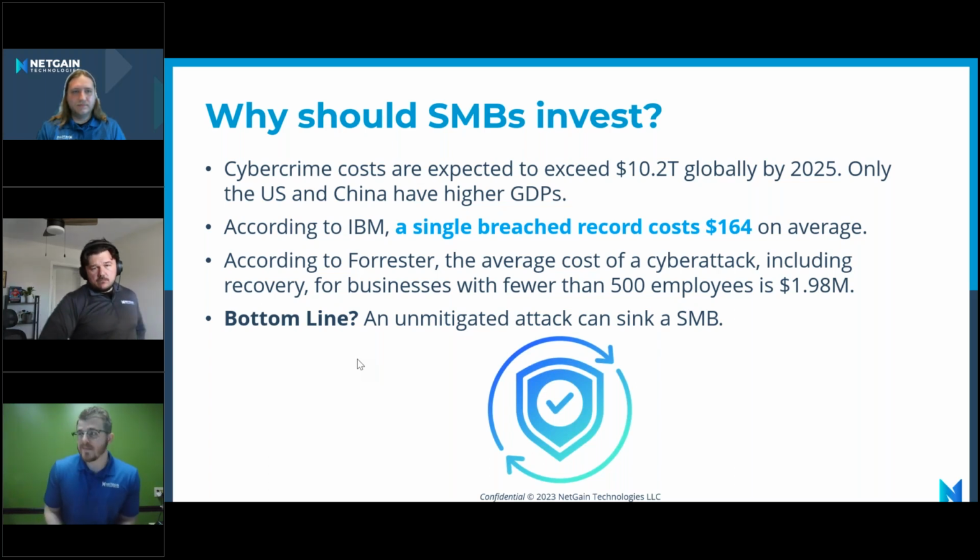Cybercrime costs are expected to hit $10.2 trillion by 2025. And $1 trillion is a lot of money, right? I wanted to put that into a different perspective for myself, so I looked at the highest GDPs, gross domestic products, of countries out there. There were only two countries with a GDP over $10 trillion: the United States and China. So if this were a country, it would be third place. The actual third place is Japan at about 5 trillion, so it's only half of this. I hope that helps put in perspective exactly how much money is circulating in cybercrime.